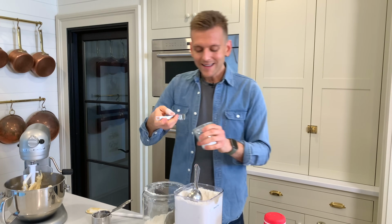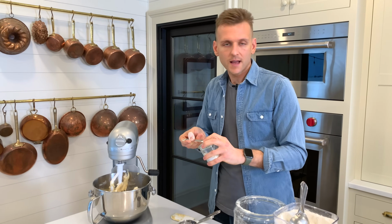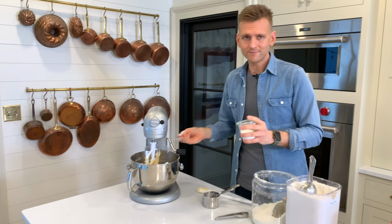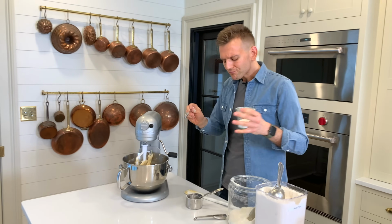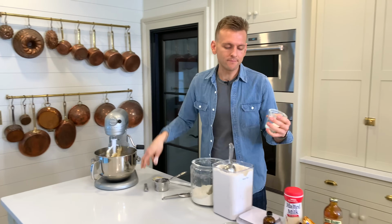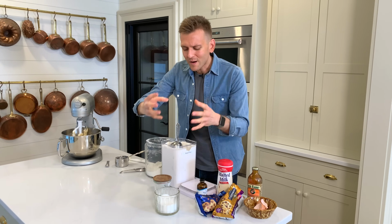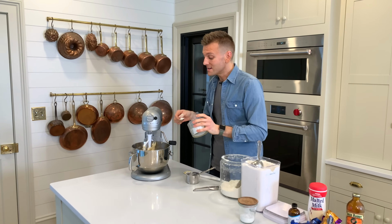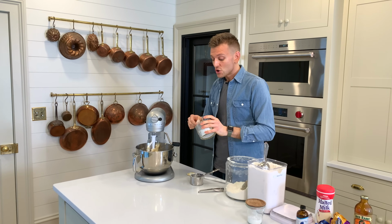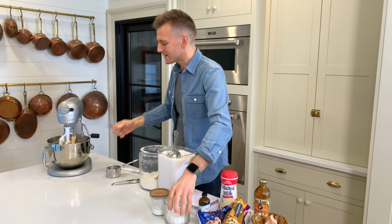No. I'm gonna tell you, these cookies take a couple extra steps. They do, but are they worth it? I wouldn't give this recipe to you if they weren't. So I'm adding in some baking soda. It's needed. In cookies, baking soda helps brown them. It gives them the right texture as they bake. We're gonna add some salt. The salt in this one is extremely needed since we are doing so much dough in there. You definitely need the salt to balance everything out.